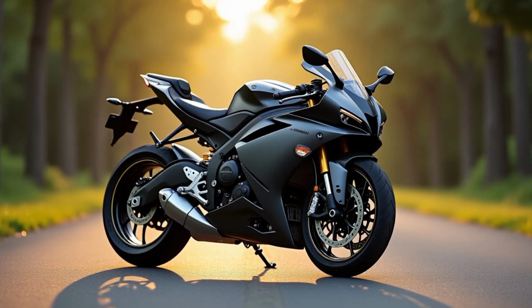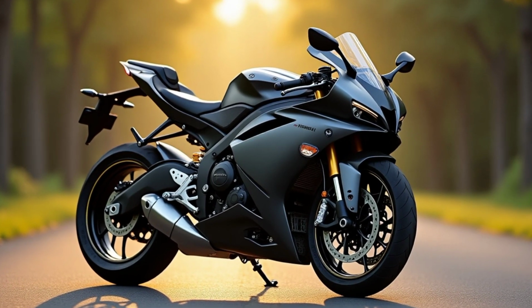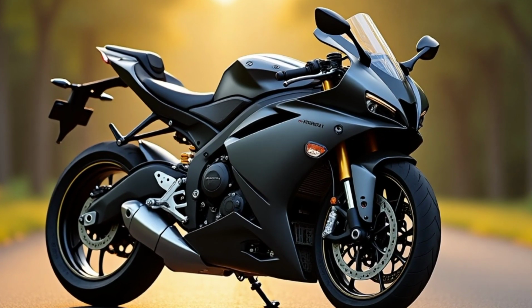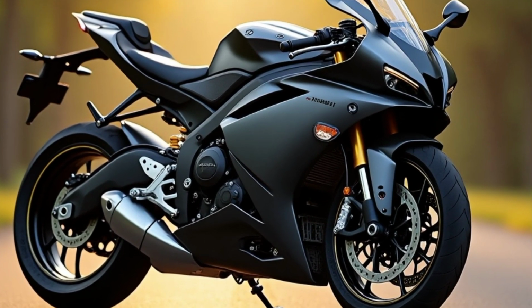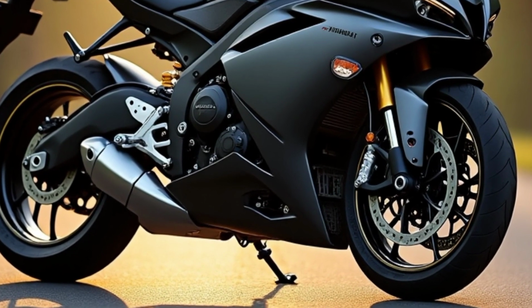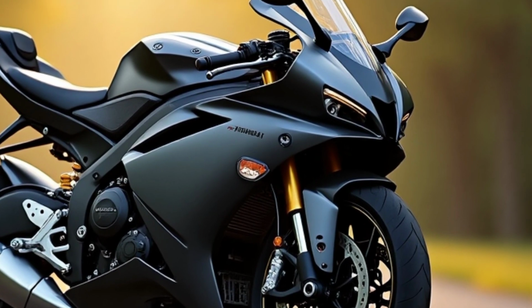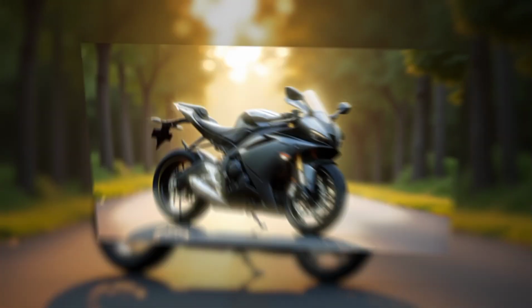For 2025, Yamaha introduces 2 new color schemes, Phantom Black with red accents, and Racing Blue with silver graphics. The paint quality is premium, and the overall fit and finish feel like a much more expensive motorcycle. Every detail from the aerodynamic winglets to the rear tail section has been designed to evoke the look and feel of a true supersport.